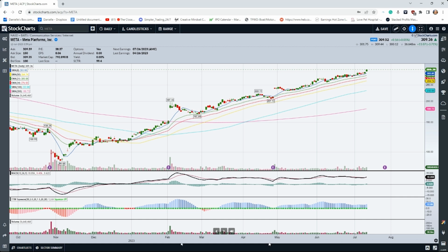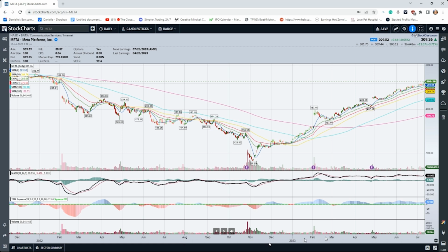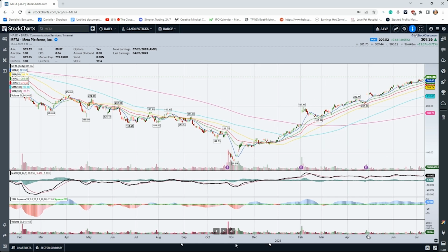So with this stock, I like this up into a price point of 325. The reason why I'm targeting that price point is because that is where the gap was when everything started going wrong with this stock. So you can see right now, we're up at 309, right up in here, 325, 328 is where I think that the stock is returning to. So I am long this name.